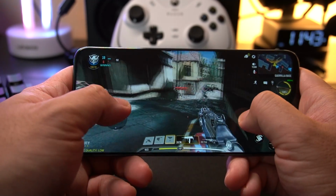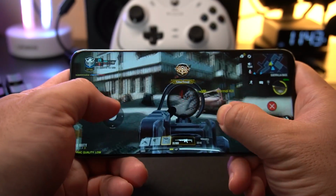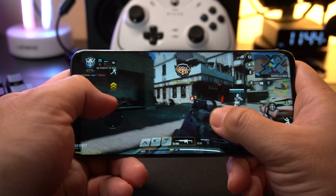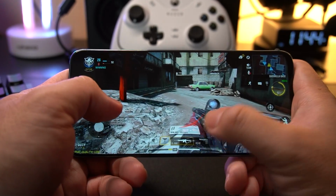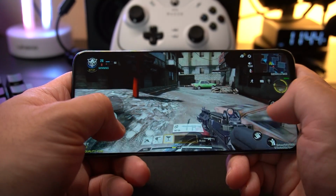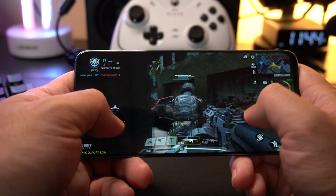So, the gameplay is nice. I love the big screen na meron itong phone na ito. It was giving me a very nice experience dahil halos buong-buo akin yung screen. 94% ang screen to body ratio. Definitely is a plus, a bonus for any gamers out there.